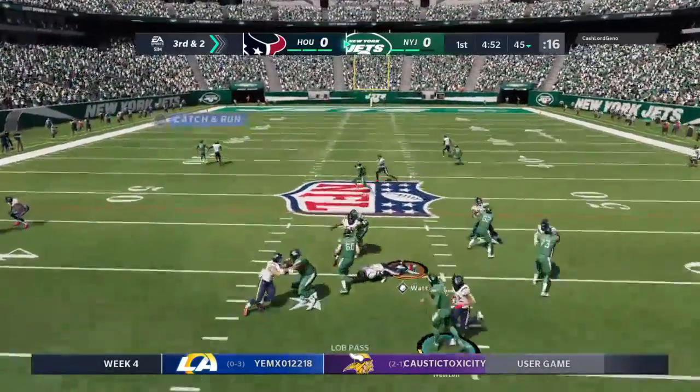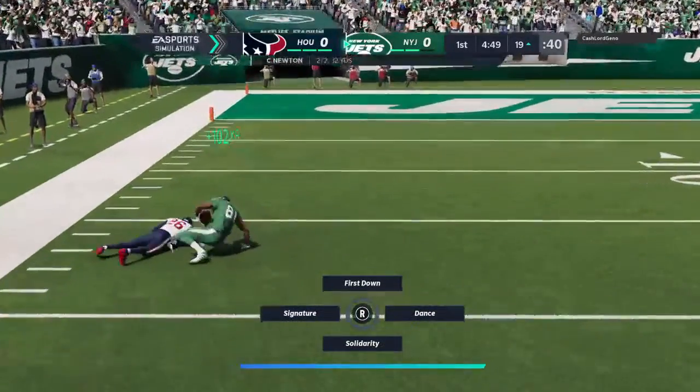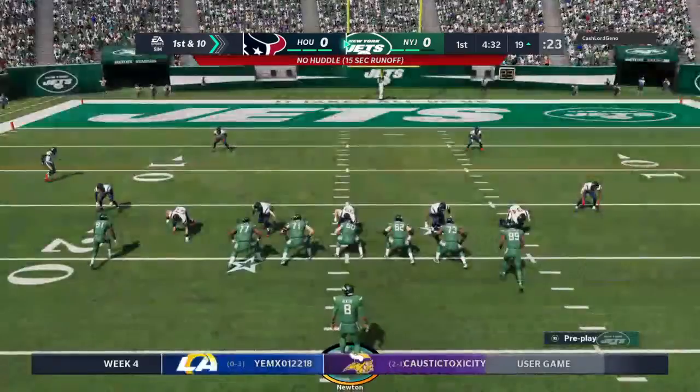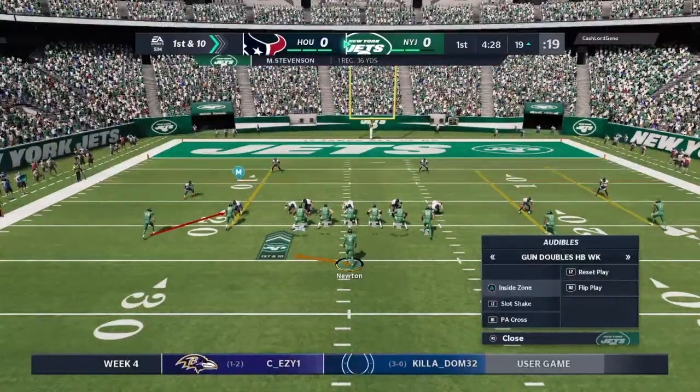3rd and 2, Newton. It's caught inside the 25. And they'll wind up getting this one all the way down inside the 20. That one goes for 36 yards.